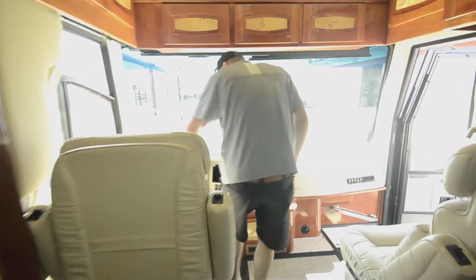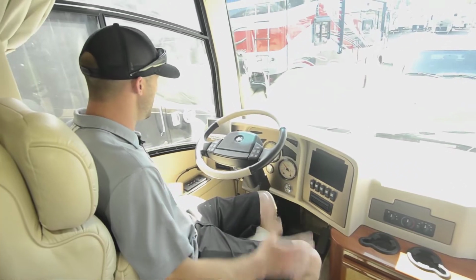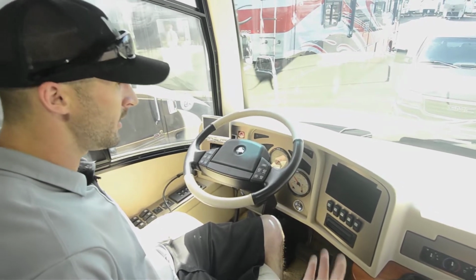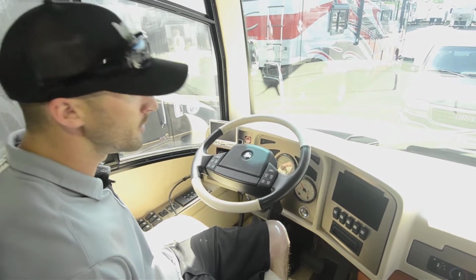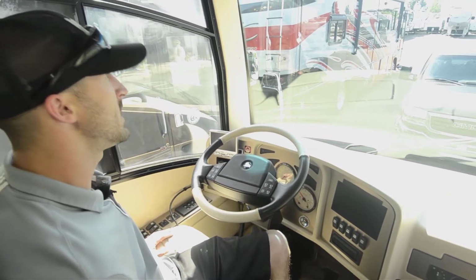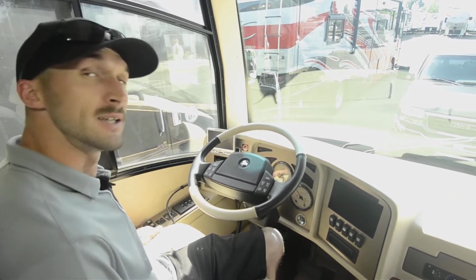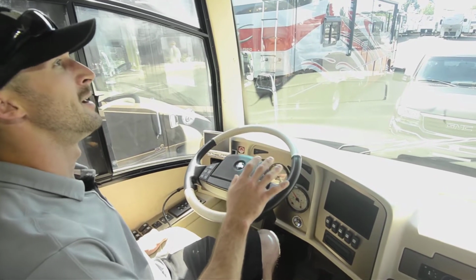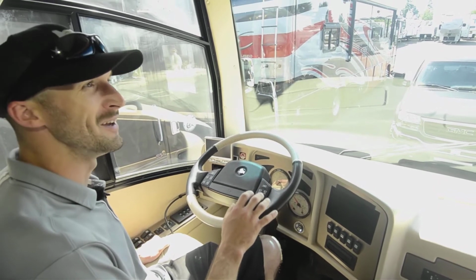Let me show you a couple things here real quick. This rig's got just about everything. I mean, it's got a 2-stage exhaust brake, so you can use that. It'll save you on brakes probably for the life of the coach. The way it works is the first stage will just kind of slow you down like a normal exhaust brake once you let off the gas. The second stage, once you let off the gas, the first stage kicks in, the second one then kicks in, and you definitely feel it.